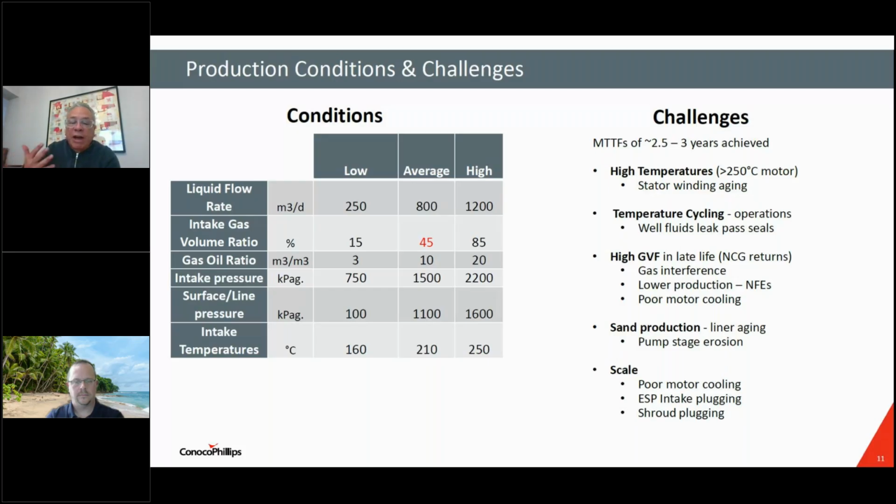Technically speaking, there are 5 challenges. Number one is high temperature. Whatever you put there, the higher the temperature, the lower the mean time to failure. In particular, motors like we use in the ESPs experience thermal aging in the coils. The other challenge is around the seals. Wells are shut down for different reasons. Sometimes we need to work on the well.